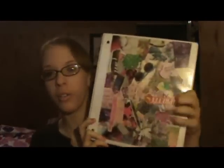Then I keep whatever classes that I have for the day, books in there. And this is just from Friday, and it's just my gym books, because I just have PE gym on Friday. And then, of course, I keep my binder. This is what it looks like. Some of you guys might have seen it before.